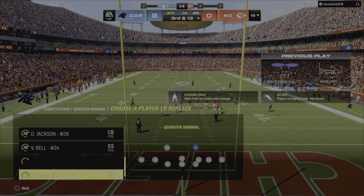An incomplete pass on that last play, and that means they'll need to come up with something here on third down. Mahomes going to throw. Pass taken in by his big tight end. And he will have a Chiefs first down as they're able to get the third down conversion.